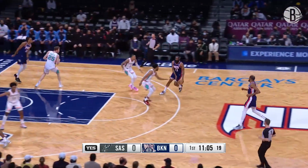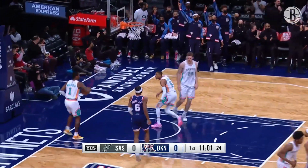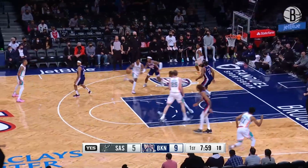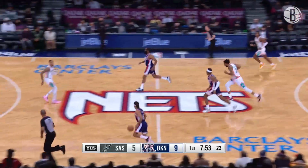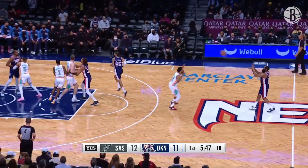Here's Harden, a little more haste up the floor. Durant hits the three. The first basket of the game is brought to you by Hyundai. Primo quickly into the paint, stripped by Duke. Hurdle gets blocked by Durant. Nice defensive activity from Brooklyn. They are now 0 for 2 from the line.